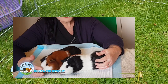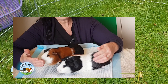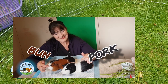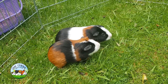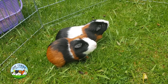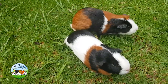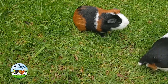Now if you remember back, Bun had a massive facial abscess, which is about 9 months ago. I have two gorgeous little piggies here with me at the moment, and you can see one of them has got a problem. They are called Pork and Bun. So this is Pork and this is Bun. And look at him now. They're both fantastic, which is great. They are brothers. Bun is a little bit smaller than Pork, who still eats everything. But in terms of how he is doing now, really, really good.